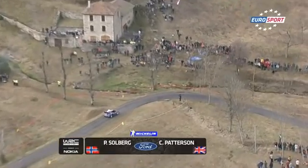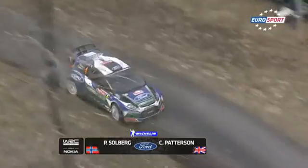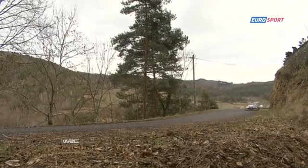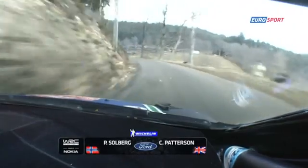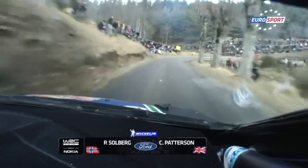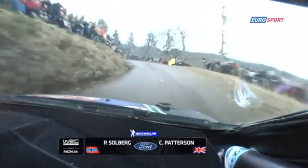Well, Petter Solberg getting the splits of Sordo throughout. Yes, how could he go faster? Would he? No easy task for this man. Yes, needs a happy ending. Looking for manufacturer's points for Ford, don't forget, but craves a strong podium result as ever. Solberg 2 seconds slower than Sordo through here. Overall, Solberg's gap on Sordo falling to 1.5 seconds.